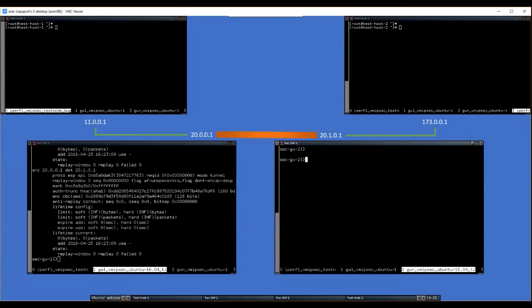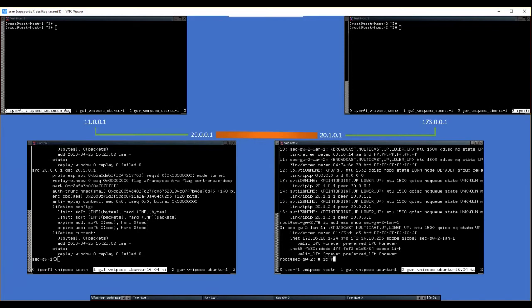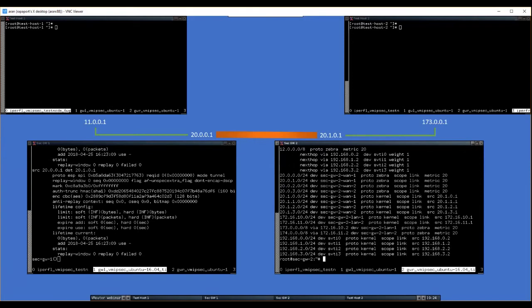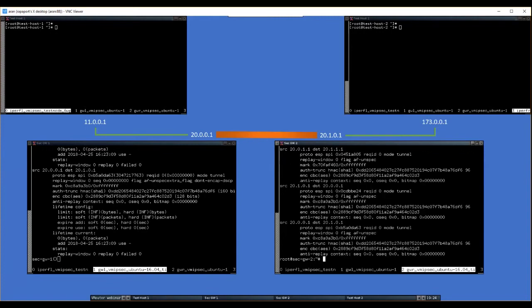Interestingly, in 6WIND vRouter technology, we use Linux, and we support Linux-based configuration. So on the second security gateway, I'm going to log in as the root super user, and we can actually review exactly the same configuration. I can check the interfaces that are configured on my system, and the address on the LAN interface connected to the second host. I can check the routes on the system. I can check the security policies and security associations. And so you see the Linux configuration matches the CLI configuration, and both management interfaces are available to the user.